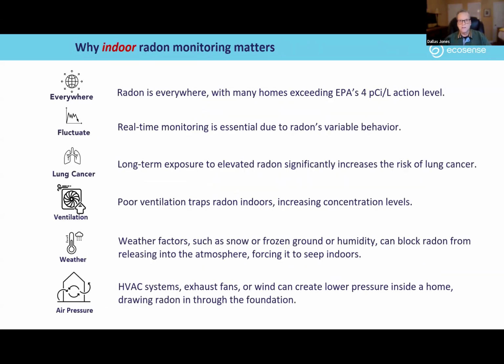Just to be clear, radon is, as I mentioned, everywhere. There's some trace levels of radon outdoors. The good news there is it dilutes into the greater atmosphere and really isn't a concern outdoors in most cases. But radon concentrations are constantly fluctuating, particularly indoor concentrations. And so poor ventilation can certainly trap radon indoors.